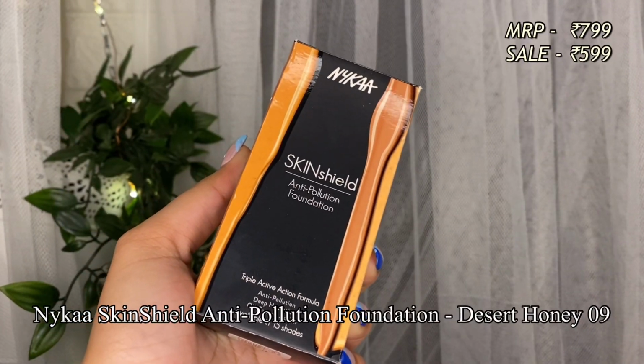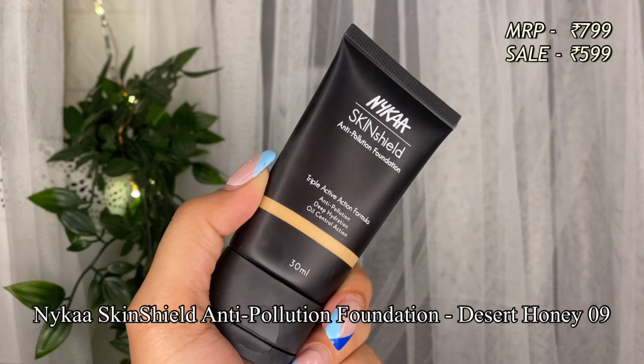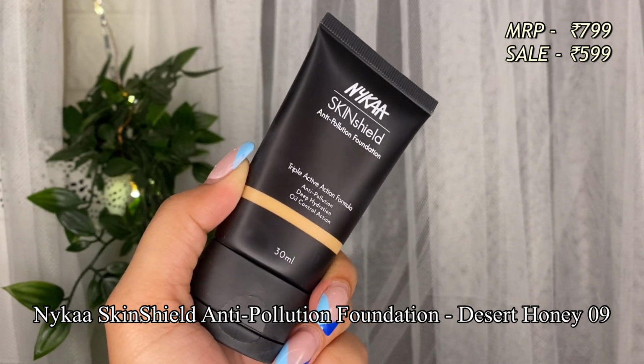Next up, I picked this particular foundation from Nykaa. It is their SkinShield foundation, SkinShield anti-pollution foundation. I do not know what the anti-pollution thing is, but I have used this foundation back in 2018 and I had it in the shade Hot Honey. I loved it because it has medium coverage. I love the formula, but the shade was so wrong for me. It was way too light. Oops. So I decided to go for the shade Desert Honey this time.